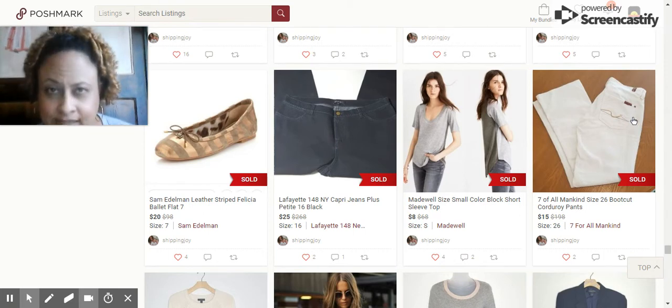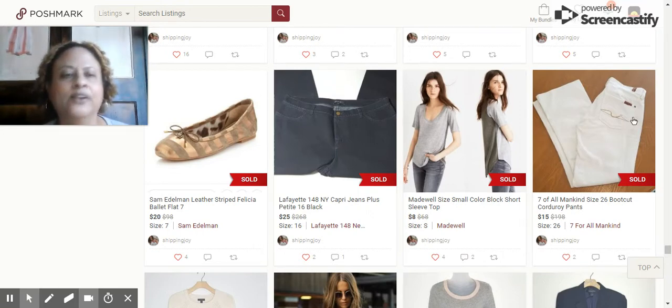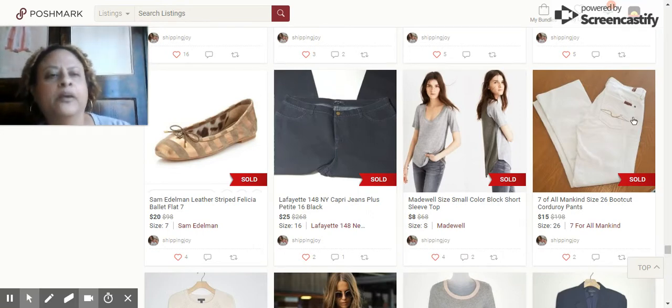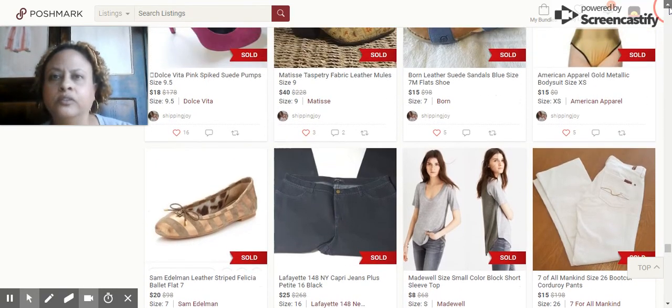Next up, we have the 7 For All Mankind, size 26 bootcut corduroy. Corduroy does not sell quick, usually for me. Well, I haven't been selling that long, but corduroy, I would imagine not as many people wear it, but they're still great, especially for the fall. These were off-white, no stains, excellent condition, $15 sold.